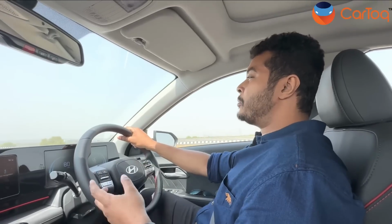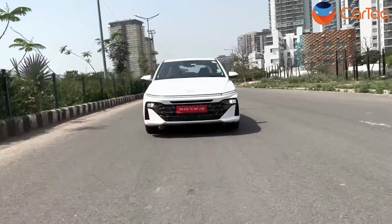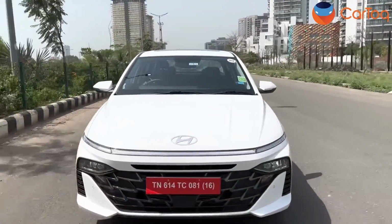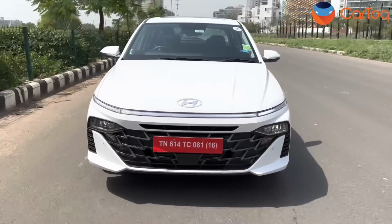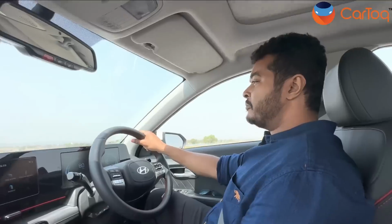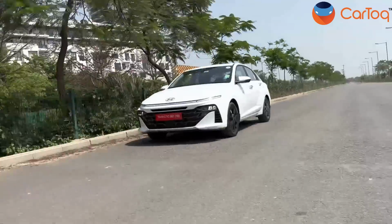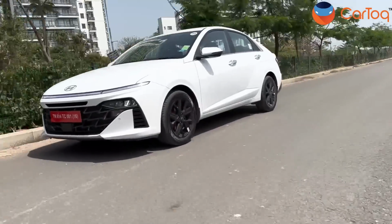Now it might not be the first ADAS in the segment, however it is the most advanced one. It uses 2 radars, one in front, one in rear, and a camera system which is mounted in the front windshield. Now since this is a manual version, it doesn't get the adaptive cruise control, but apart from that it gets everything else, including the front collision warning.